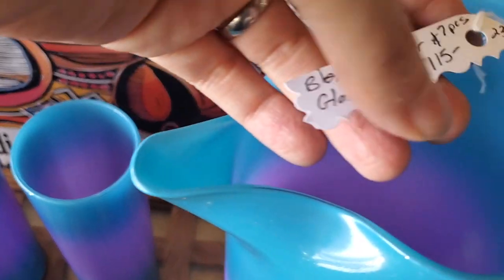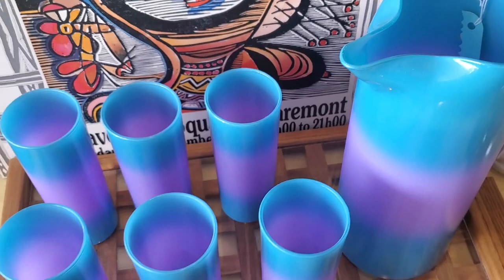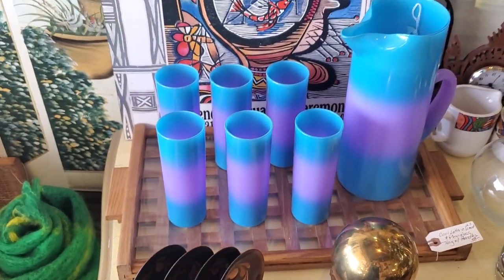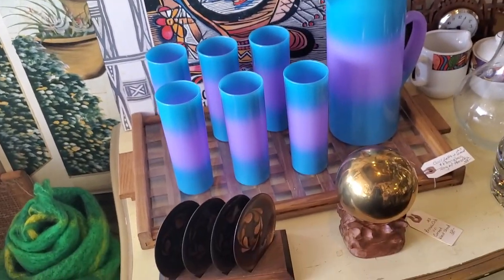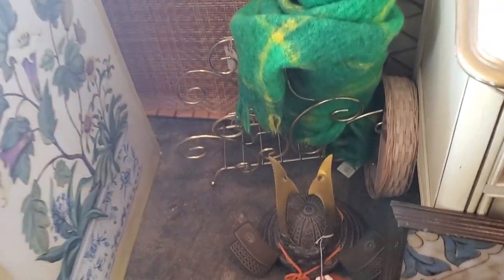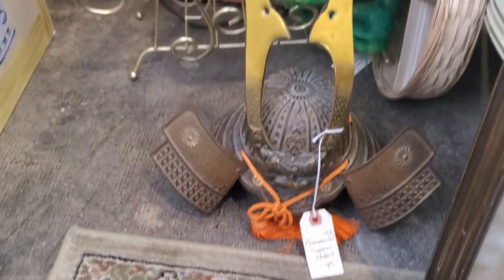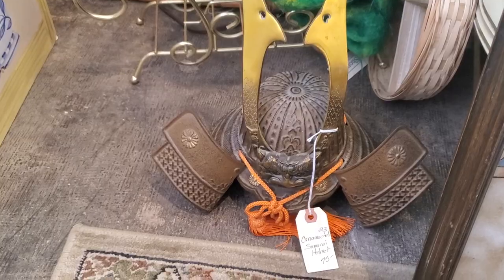And then, of course, we see this Blendo picture set. $115, though. But my gosh, don't you love the color on that? It's just like, oh, so good. So then Lisa pointed out this helmet on the ground, which is a samurai helmet. How cool is that? I've actually never seen one in person.